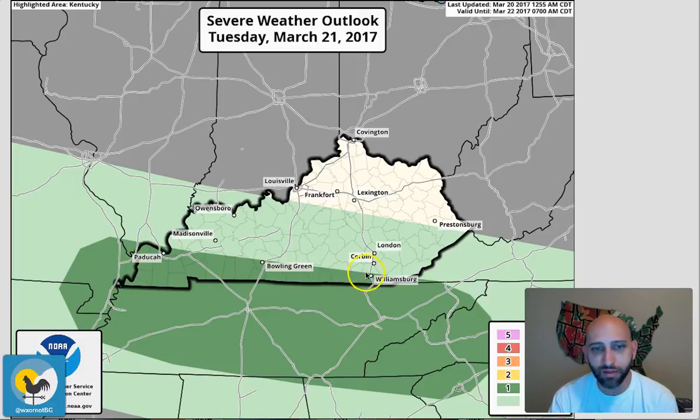Southern tier of south central Kentucky, including the bottom half of Warren County, including Bowling Green, Logan County, Simpson County, and Allen County will all be in what's known as a marginal risk for severe weather. Not expecting anything widespread out of this whatsoever as far as severe weather is concerned, but we can't rule out a few isolated instances of a strong to severe wind gust and maybe some isolated hail coming along with that as well.